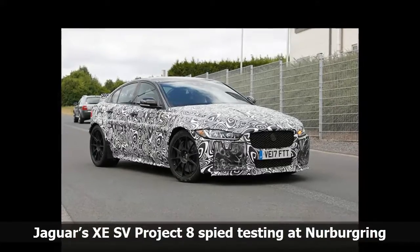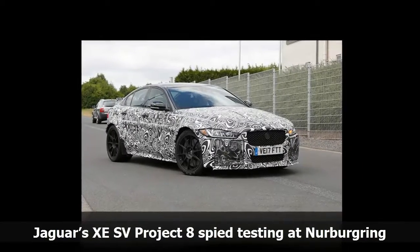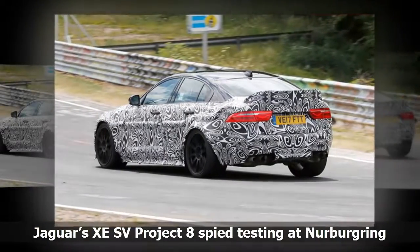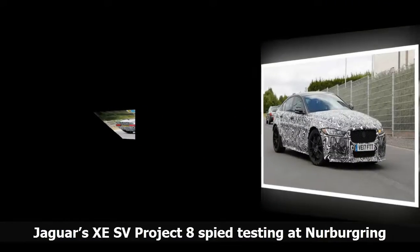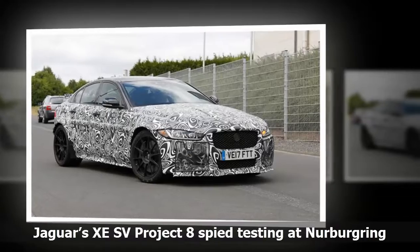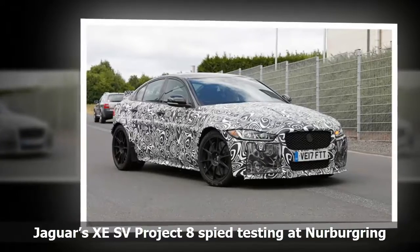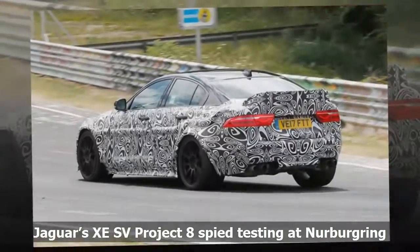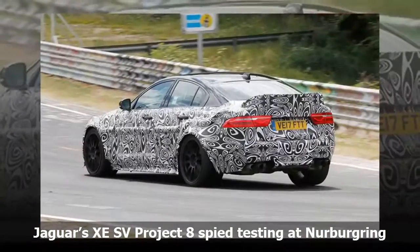The XE SV Project 8 will be the most powerful road-legal car in Jaguar's history, packing a supercharged 5.0-liter V8, pushing 441 kilowatts to all 4 wheels. All that power is being transferred via a specially tuned version of the 8-speed ZF automatic, which features in all XE variants. Built by Jag's in-house Special Vehicle Operations, SVO, the Project 8 is the British manufacturer's rocking sequel to the F-Type Project 7. If this sounds like something you would want to add to your garage, you're probably already too late, with Jaguar only building 300 cars, all in left-hand drive.